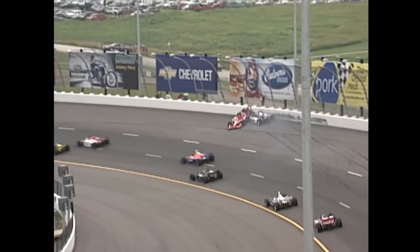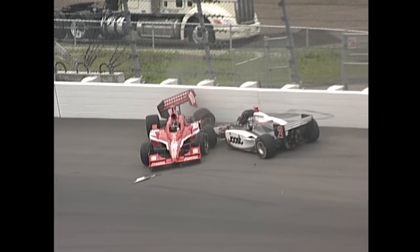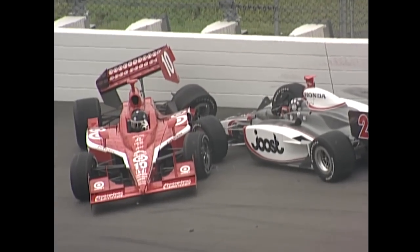Now here you see the situation. It looks like Wheldon has already started to go around. Thomas Scheckter, the 2 car, the Vision car that you see there, had nowhere to go and ends up collecting the side of the number 10 Target machine.